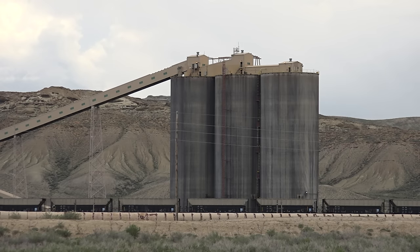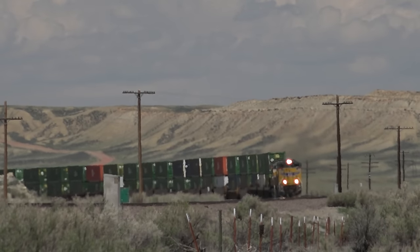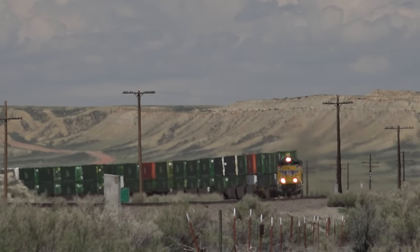While waiting for the train to finish loading, we check out some of the action on the main line. UP 8405 East takes a stack train through Black Butte.